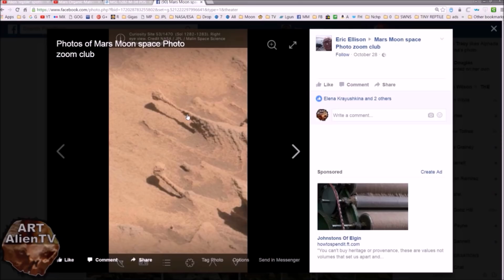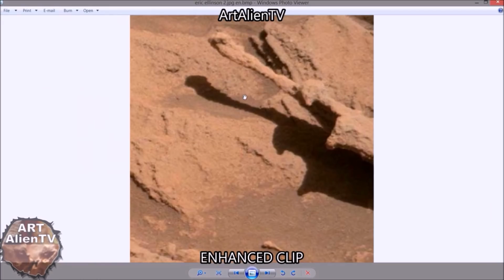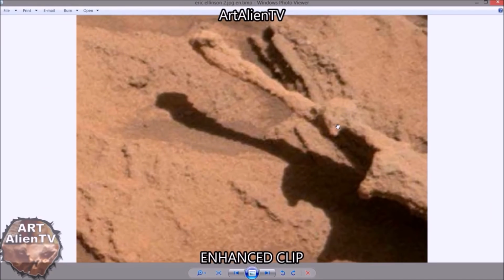But what strikes me about these possible ventifacts, well, they probably are ventifacts, in other words, they're eroded structures from wind and sand erosion, is how amazingly strong this material seems to be. Now, when you look at the close-ups I've got here, I've got his images here. I've taken the images and just enhanced them a little bit. There's that one. This one is weird. It seems to have a handle sort of shape here, sticking out, okay?